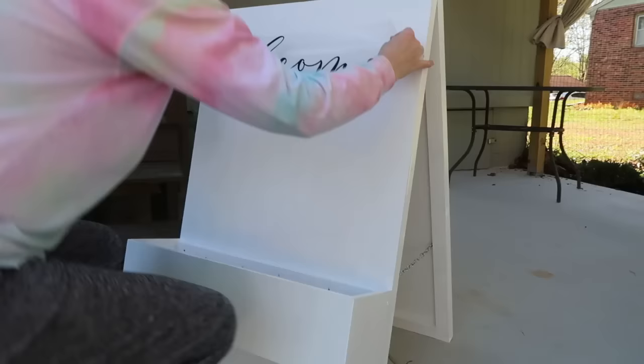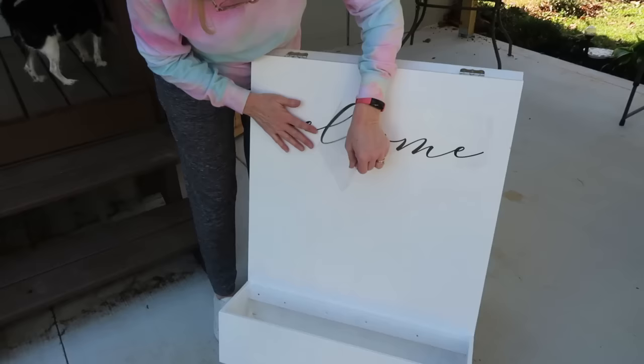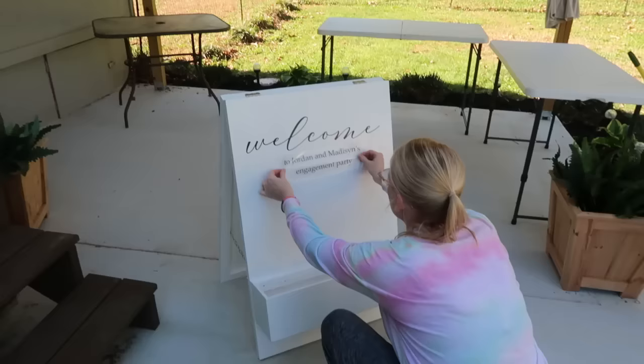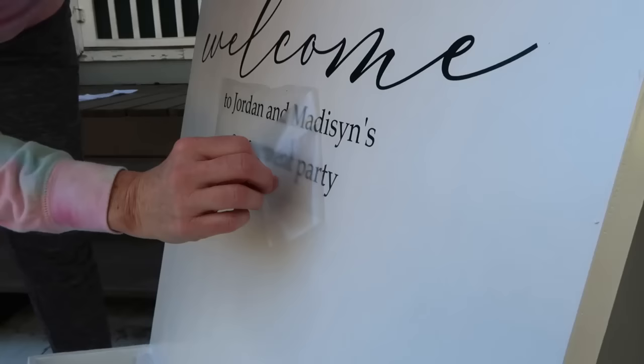I used my Cricut and picked the font that we wanted, and it says welcome to Jordan and Madison's engagement party. What I love about it is that it's custom, and I used vinyl that can peel off, so I can pull these off easily and reuse this for anything and add whatever flowers we want. It's so versatile. It's so beautiful. I am so in love with this sign. It was my favorite decoration for the party.